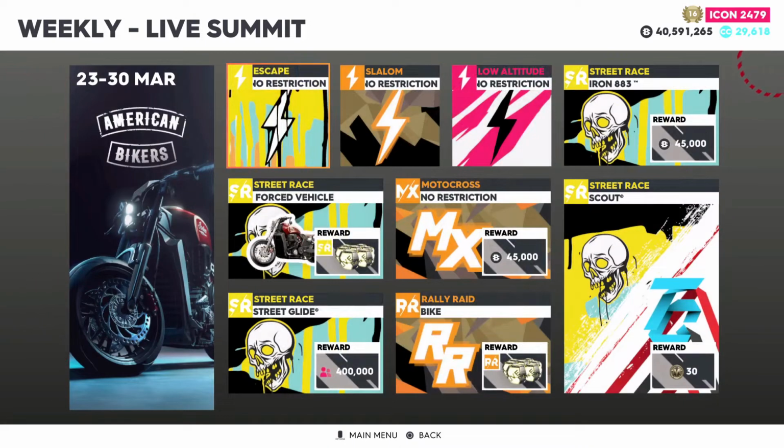So taking a look at this summit, basically all bikes. If you guys do like motorcycles and all that, this is going to be a pretty fun summit to do. We got some street races, motocross, rally raid. Very nice mix of events here. Looking forward to this one. That Escape's probably going to be a pretty interesting one most likely. But it's already on the street, so it shouldn't be too bad. You know, whenever I see off-road ones, I wonder if I have to drive my hypercar down a mountain again.